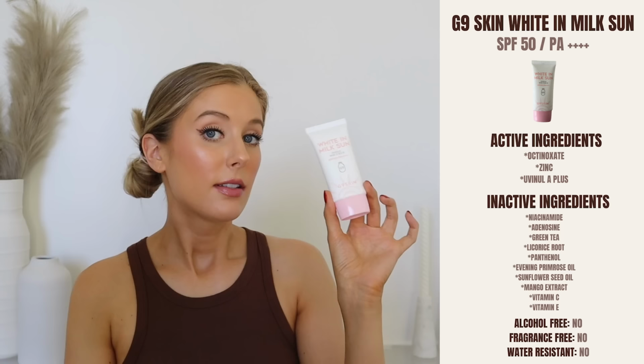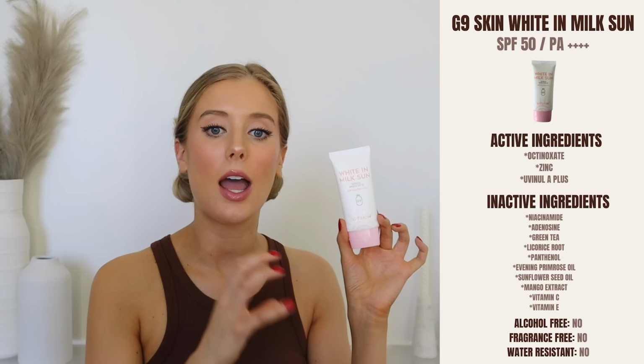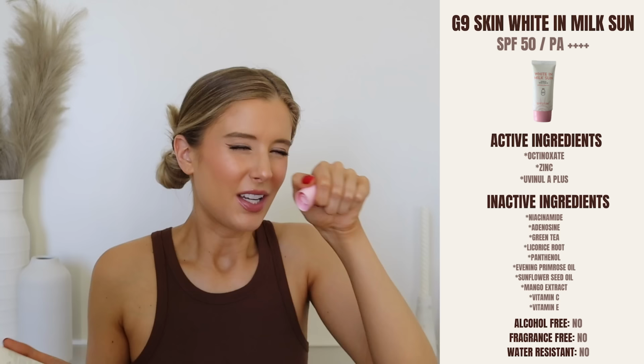Something to note about this one is that it is not fragrance free. It does have fragrance in the middle of the label and some fragrant plant extracts like rose and eucalyptus, but this to me doesn't really have any sort of noteworthy smell. This does have alcohol in it, but it's towards the middle of the label, so I do think that is different than something like Skin Aqua, where it's second and just so lightweight, dries down instantly.